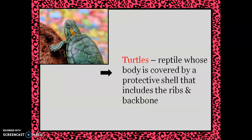The last type of major group of reptiles is turtles. I like turtles. Turtles are a reptile as well. Their body is different in that their backbone and their rib cage is enlarged, and it forms a shell above and below. The shell is then connected and protects the internal organs of the turtle. That shell is part of their body.